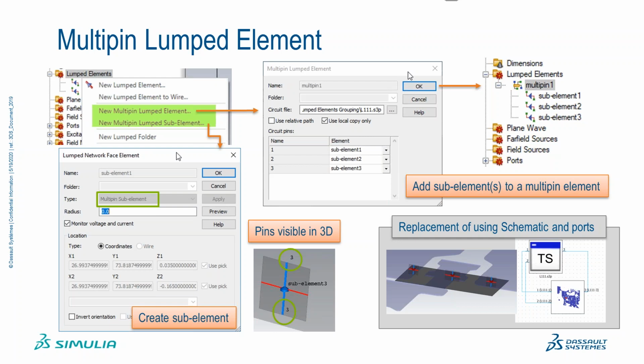What you can do is insert a matching network. You can place some resistance, some capacitance, some inductors in order to match the antenna. Now, speaking about matching, one feature of CST 2020 is the multi-pin lumped element.